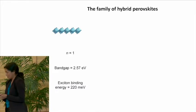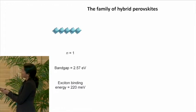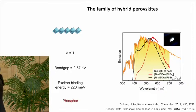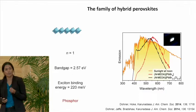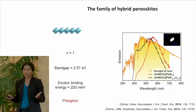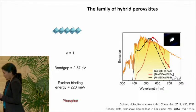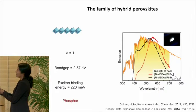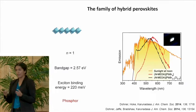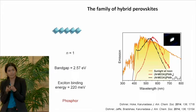And we know that these materials have other advantages. We've found that some materials which have these N equals 1 sheets are actually very nice phosphors. So when we hit this material with blue light or with UV light, the material emits white light, broadband white light, which looks like sunlight. And we know that the reason you get this emission is because this layered material gives rise to electronic structures which induce very strong exciton binding energies as well as very localized charge carriers.